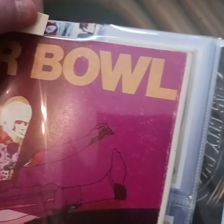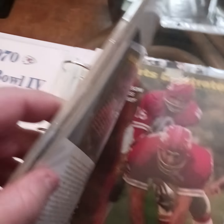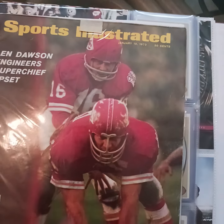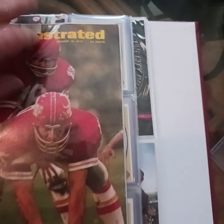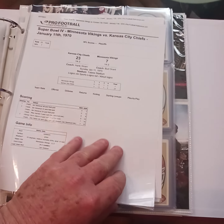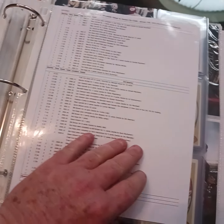Authentic. I got a little piece of tape here so you can pop that off to open it up so that it keeps it from falling out. Doesn't hurt it at all. Excellent condition book on this one. And then it's got the Super Bowl edition Sports Illustrated. Same thing. This is just a piece of tape that goes up and takes that out so it doesn't fall out. And of course, the stats and the box score. And in the Super Bowl, the entire play-by-play. The entire Super Bowl.